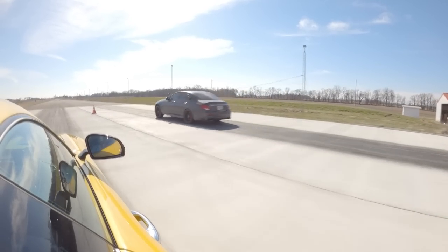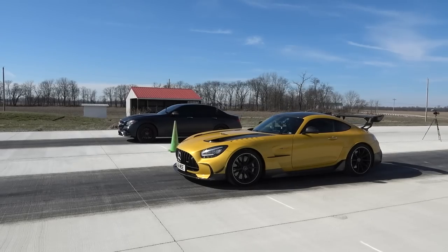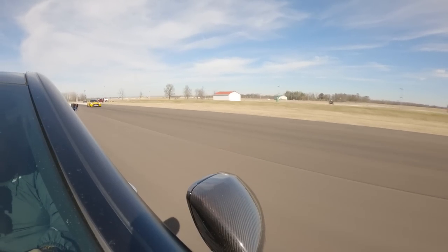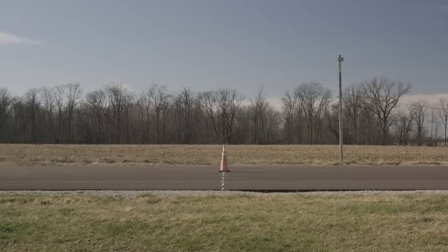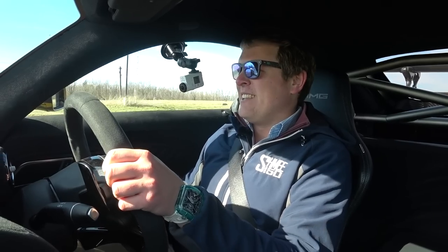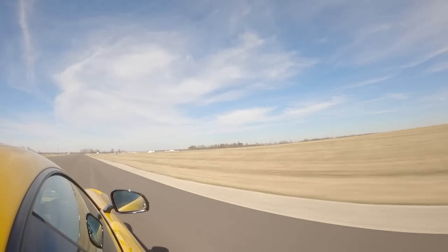Go. Oh, I bogged. Can I catch him? Nope, no chance. All about traction. I'm catching him now. But no chance while it was bogged down like that. Oh man. So it's all about the launch. If I can get off the line, then it's gonna be easy peasy, plain sailing. But I've watched him just walk away from me there. Completely gone, no chance. Hopefully we can get a bit more heat into the rear tires.